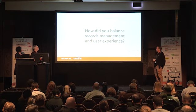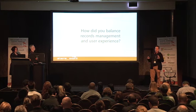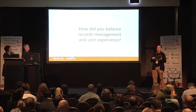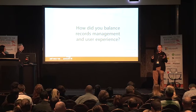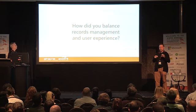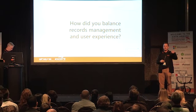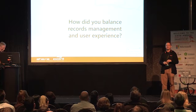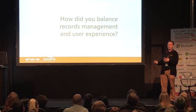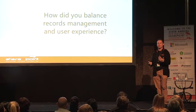Okay, so balancing records management and user experience. At Provoke, we're very much focused on the end user experience and what it's like to use SharePoint and trying to make it better. If you saw Lou's session yesterday, he'd done a lot of work around how to create specific apps for people to do different tasks. You know, remove this left-hand navigation thing and create some big buttons of stuff that you need to do. And that's making the user experience better. But as soon as you start adding records management and you ask somebody to fill in 7 tags when they drop something in a document library, it isn't going to work.